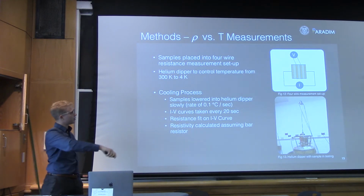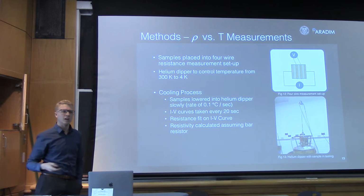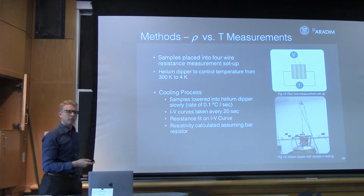So the setup over here is actually that helium dipper. You can see that there are 4 wires coming out of this testing apparatus that connect to our computer setup that's running our IV curves. And then you literally just slowly drop the sample into the dipper at a rate of 0.1 degrees Celsius per second.